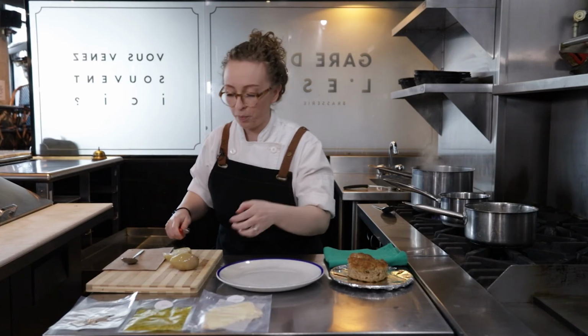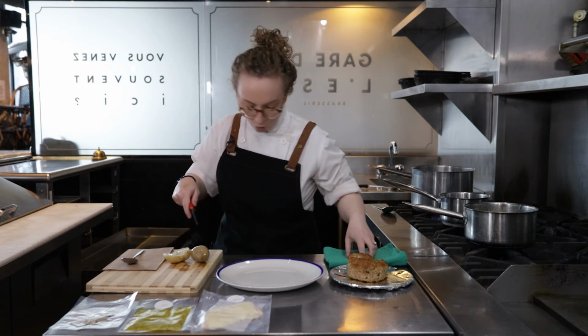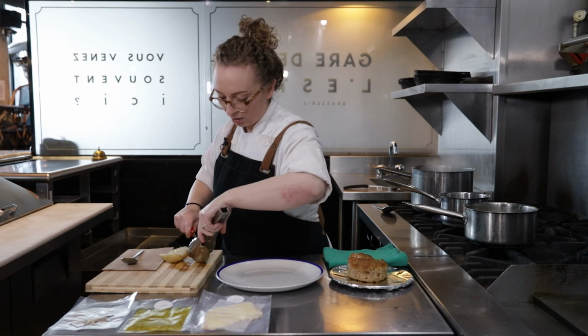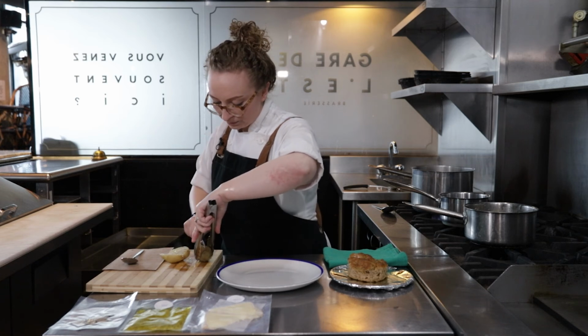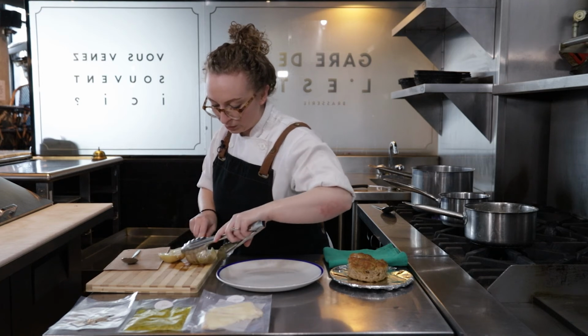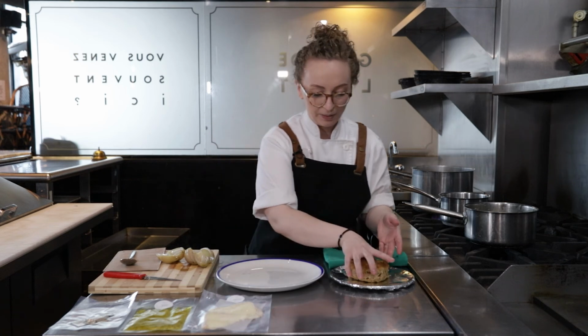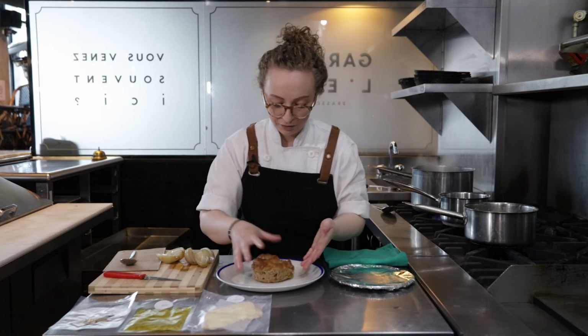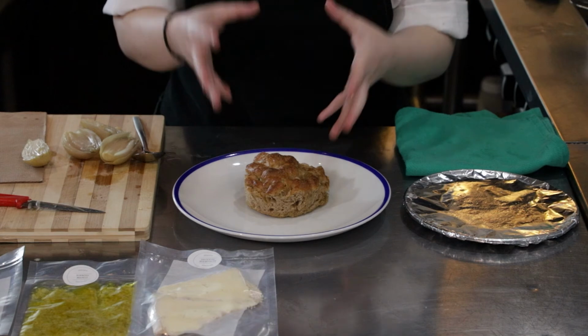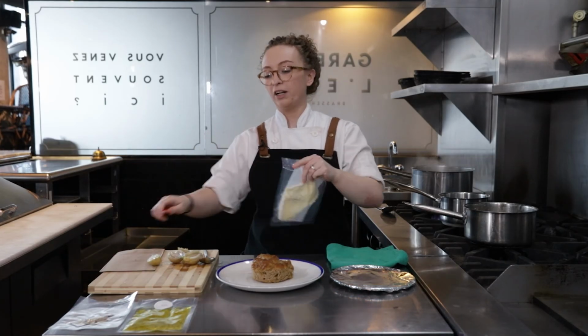And this is gonna sit on top of our focaccia. So very carefully, because they are extremely hot. Whew. Hold them with the tongs. Cutting down the center, and beautiful, steamy, confit shallots. Now onto our plate, we're gonna lift over our focaccia. Now the focaccia's on the plate, we're gonna add our cheese on top. So just cutting open here.